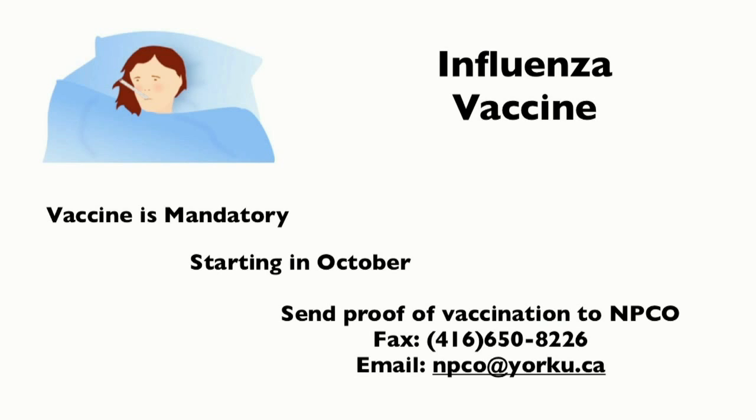Influenza. The influenza vaccine is mandatory. The vaccine is only available starting in October. Once you have received the vaccine, please inform the staff of the NPCO either in person or by fax, or by emailing a scanned copy of the document. All contact information is available on the screen. You will not be permitted into your clinical placement if you do not provide the NPCO staff with proof of the influenza vaccine. If you are unable to take the vaccine because of severe allergies, documentation of this is required from your healthcare provider.